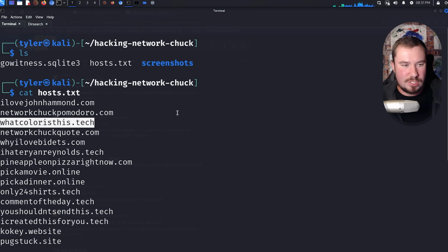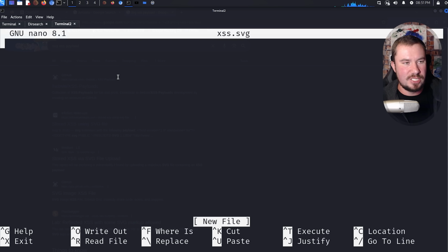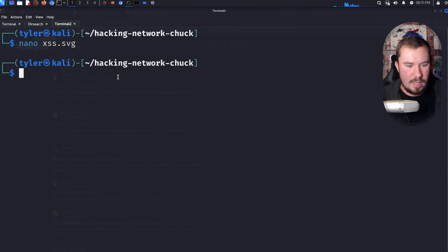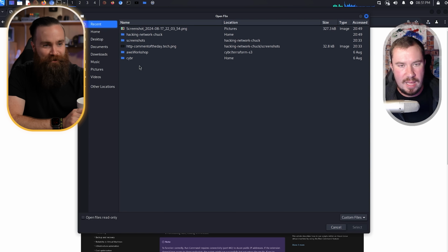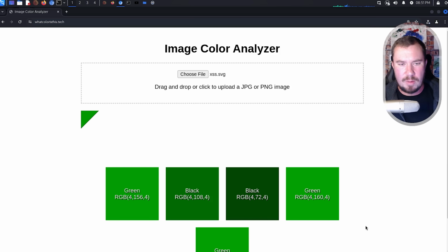So let's go over to our terminal, and I'm gonna open up a new tab, and we'll do nano xss.svg, paste it in there. But instead of this, we'll just do Hack Smarter as our payload. I'm gonna go ahead and save that. We'll go back over to our website. You just got a payload going. I love this. We'll do all files. We have xss.svg, and I will click send.